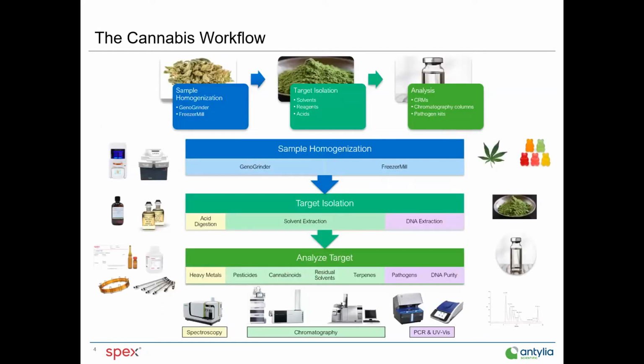Okay, so a little bit about the cannabis workflow. First, I would like to let you know that I am not a scientist. I have on-the-job lab training focused on different experiences I've had when I've done in-person demos and different things like that, and from talking to the customers. What I've mainly focused on is basically turning your initial samples into a powder or a goo so that they can be analyzed. I always joke that I'm the powder and goo girl. So anything beyond that, I tend to leave to the experts.